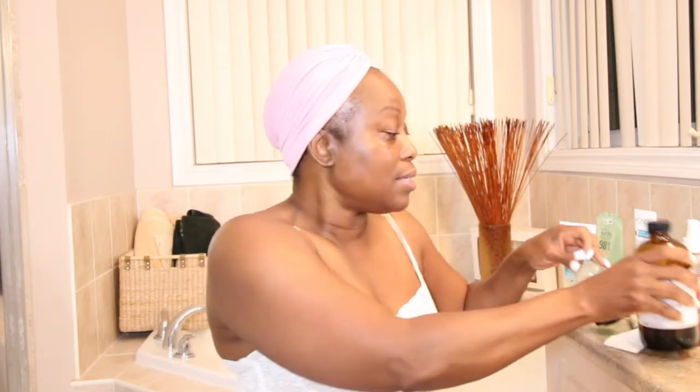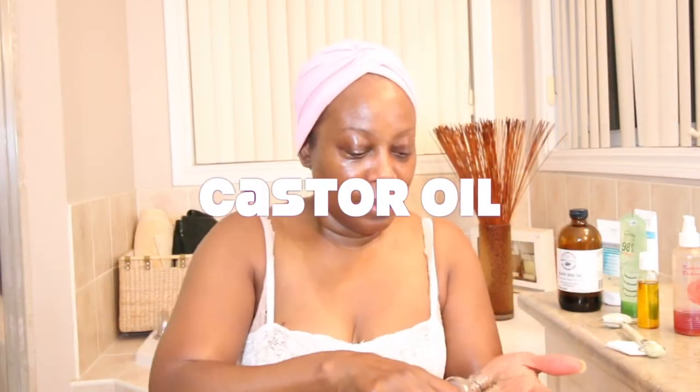Yes, castor oil, very excellent for removing wrinkles and helping your skin maintain elasticity. And also do not forget your lips. I use castor oil for my lips because the lips get drier, they get chapped up. So if you're doing it, don't forget your lips. The same way you take care of your under eyes is the same way you take care of your lips.